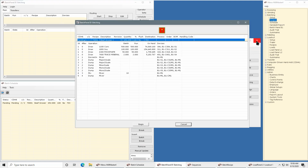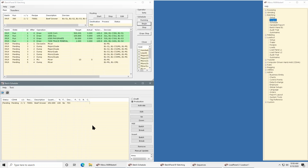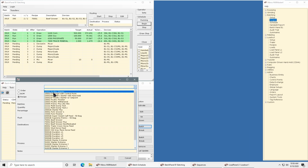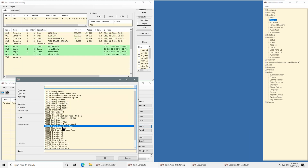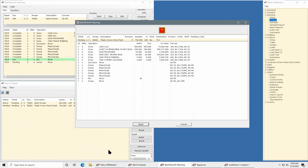Oop, let's get rid of this here. So no Rumensin in this recipe. I hit begin, and now the operator's like, hey, I need to make some horse feed. Again, the old Triple Crown, and the system says, you're fine to go. There's no Rumensin in the recipe.